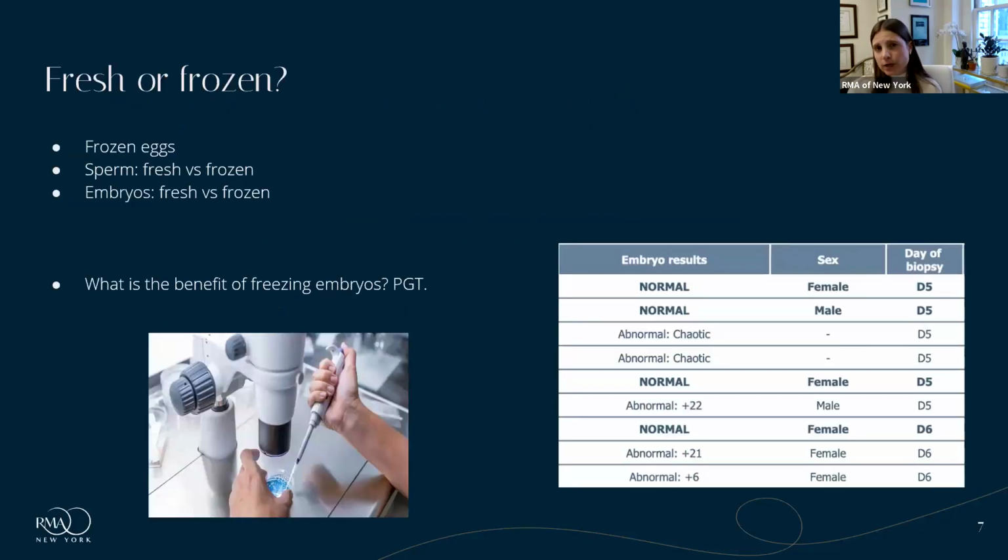So when talking about fresh versus frozen, there are different considerations. Of course, we have frozen eggs in this scenario. We may have fresh sperm or frozen sperm, and when we're thinking about embryos, these can be fresh or frozen. So in thinking about the embryo transfer, what might be the benefit of using a frozen embryo as opposed to a fresh embryo? If we're using a fresh embryo, that's certainly an option, and it's one less process to undergo, a freeze and then a thaw. But we're not able to do the PGT testing in the case that we're doing a fresh embryo transfer.